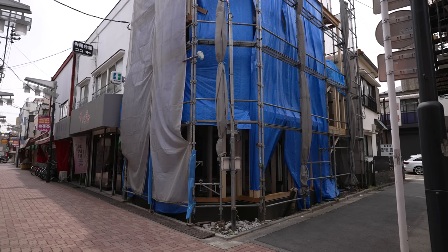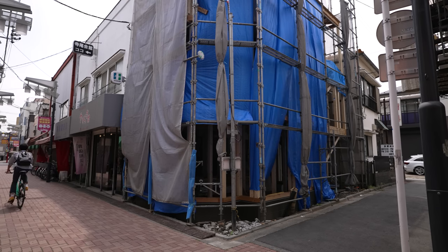All that being said, there are indeed properties getting sold. However, a common occurrence is that they get rebuilt as completely residential units.